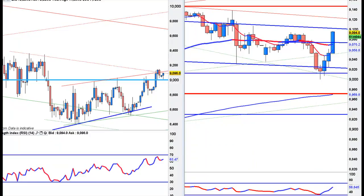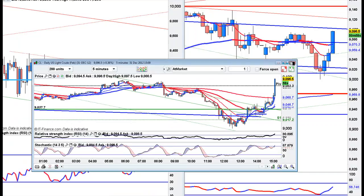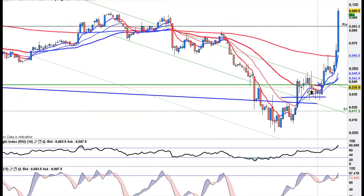Look at the 5 minute here. You see, this is the area I marked off before. This is the pullback area here, 90.25. Rejected the 2 EMA in the 5 minute at first, pulled back to the 8. This is just the typical flow of the markets. And here we are at 1995, having retested 1997.